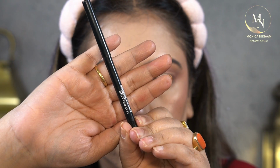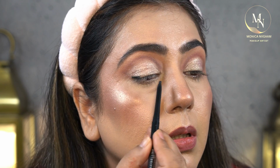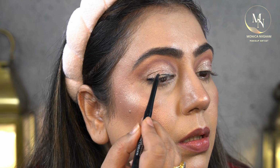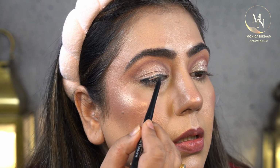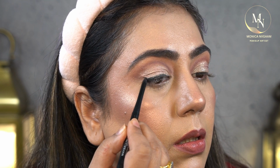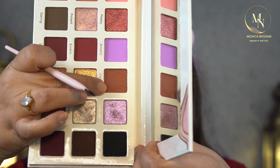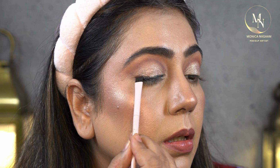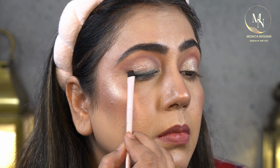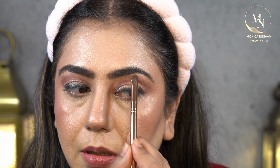Now I'm using Maybelline Black Eye Pencil. Roughly I will apply it lighter. Yes, I'm creating a rough liner. After that, I will apply brown shade eyeshadow and blend it with the eyeliner. Next, I'm applying the lightest pigment on my brow bone area with the help of a brush.